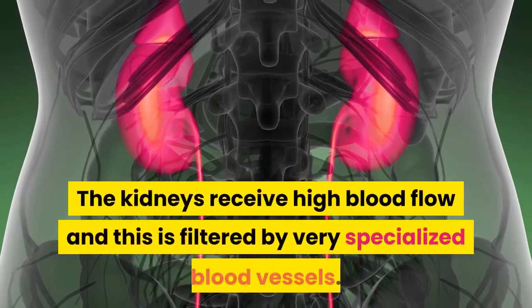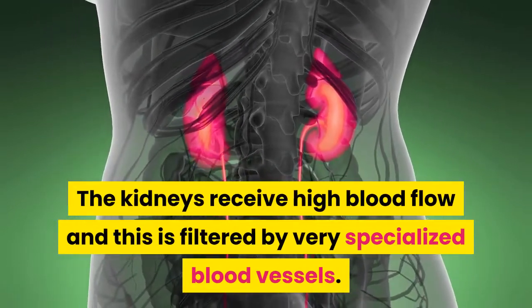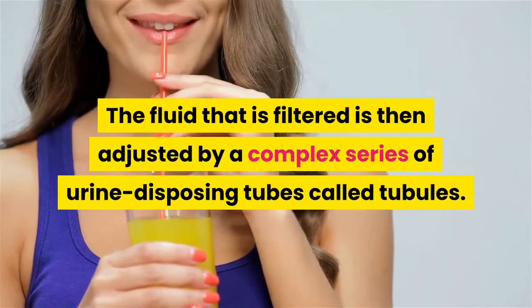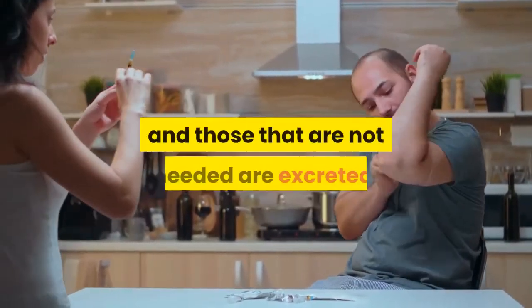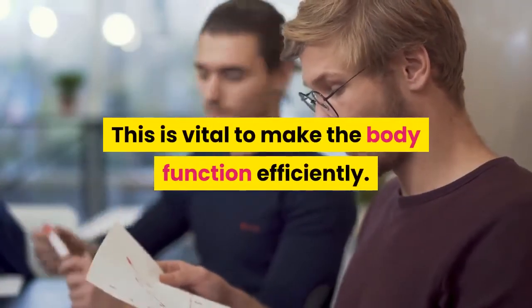The kidneys receive high blood flow, and this is filtered by very specialized blood vessels. The fluid that is filtered is then adjusted by a complex series of urine-disposing tubes called tubules. In this way, the substances necessary for the good functioning of the body are retained, and those that are not needed are excreted. This is vital to make the body function efficiently.